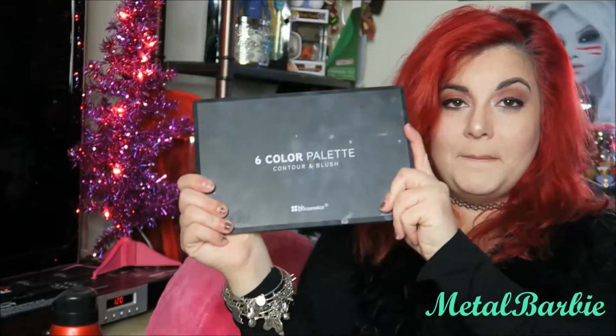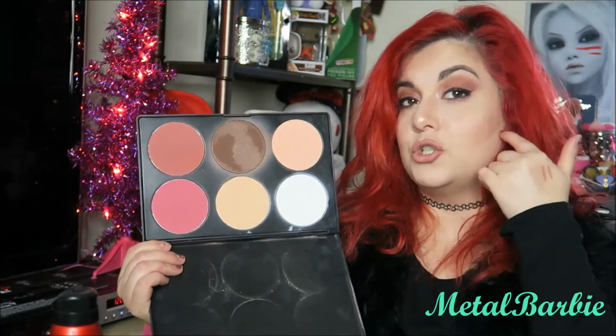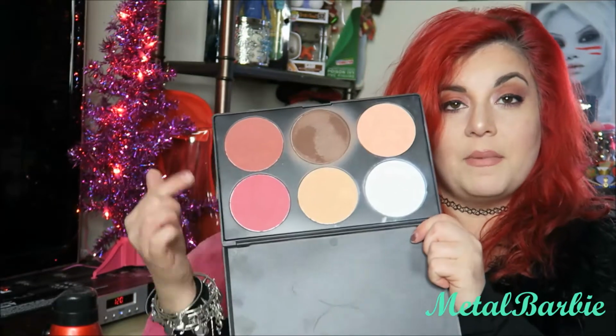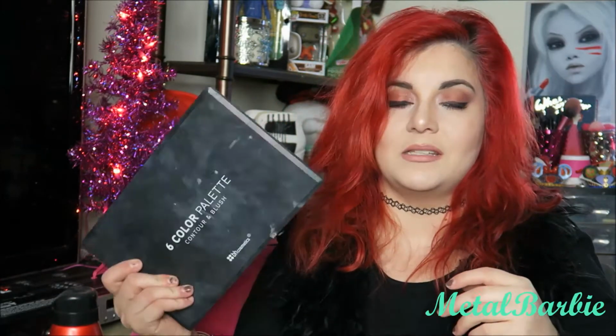Next thing I've been loving is the BH color palette, and this is the contour and blush palette. I use this a hell of a lot. The bronzer, you can tell I use a lot. The white, I use to sharpen up my contour, and I use the banana powder to set my under eye concealer, and then I mix these two blushes to create my custom blush color. So yeah, the BH Party Girl palette, the BH contour and blush palette is really cheap and does great. I love it. I use it all the time, and I do love the bronzer that comes in here. It's just a perfect color.